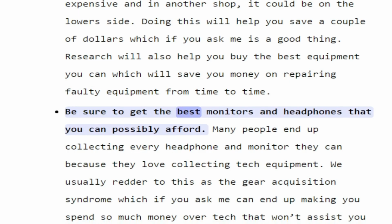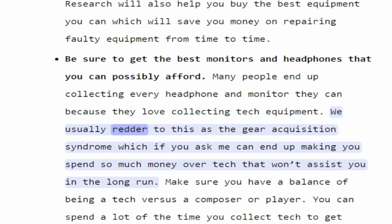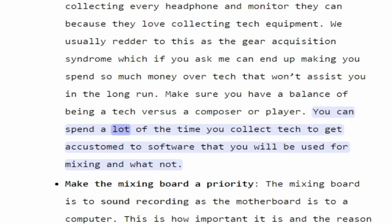Be sure to get the best monitors and headphones that you can possibly afford. Many people end up collecting every headphone and monitor they can because they love collecting tech equipment. We usually refer to this as the gear acquisition syndrome, which if you ask me can end up making you spend so much money over tech that won't assist you in the long run. Make sure you have a balance of being a tech versus a composer or player. You can spend a lot of the time you collect tech to get accustomed to software that will be used for mixing and whatnot.